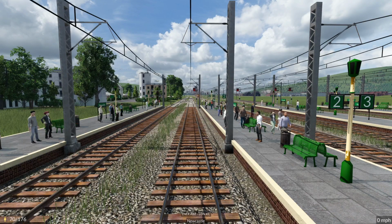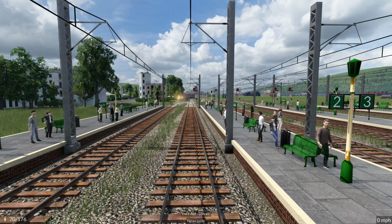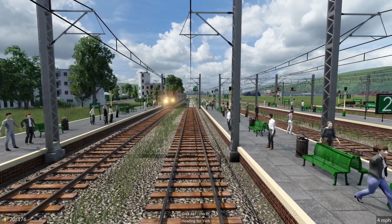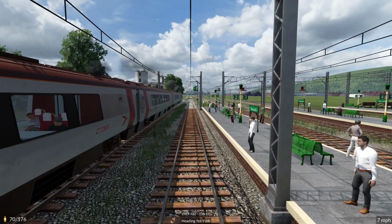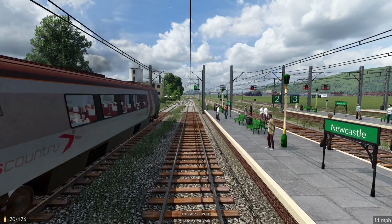Places like Preston, Wigan, Crawley, Shrewsbury. Where else did we add? We added a few: Colchester, Doncaster, Kings Lynn. These were all places that did not exist on this map, and we added them in. There's probably more. I just forget. Perth was definitely one of them.